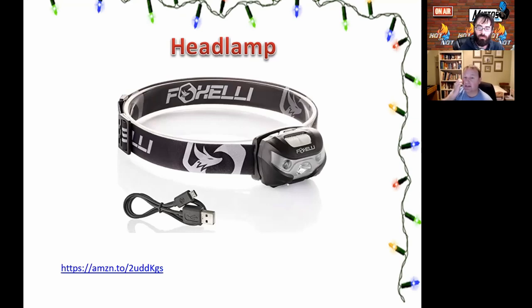Yeah, especially at night, because you're going to be putting things up, tearing things down, repairing things at night, and having a headlamp so both your hands are free. And this one you can just recharge with USB. So every single night, plug it in, USB, you're good to go.